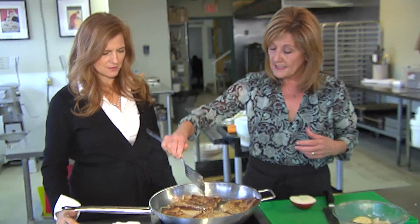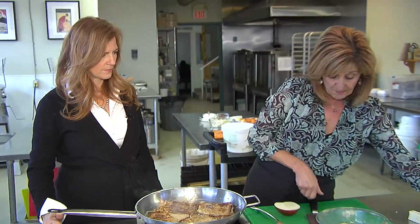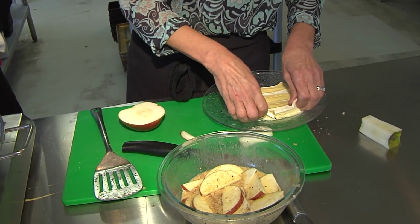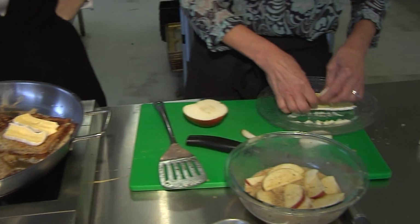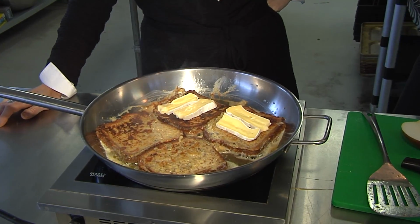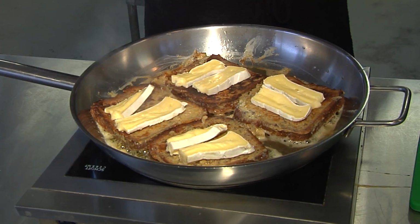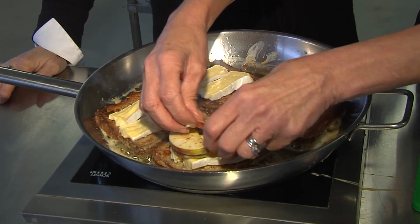Now, because this goes in the oven, it's going to continue to brown on the bottom side. Here, I'm now taking the brie. So this is if you were going to make it all at once, you would do this. I'll show you the whole steps, so that we can see it. The brie's just going to go right on. The double cream brie is phenomenal too. It just melts in your mouth. There we go. And then you would put your apples on top of that. The apples are just going to go right on top.